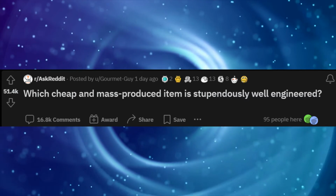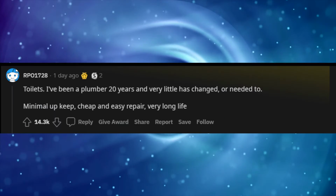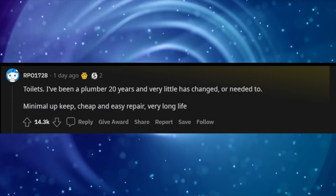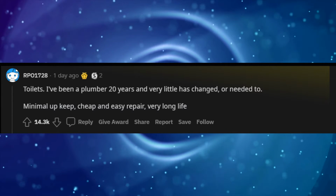Ask Reddit. Which cheap and mass-produced item is stupendously well engineered? Toilets. I've been a plumber 20 years and very little has changed, or needed to. Minimal upkeep, cheap and easy repair, very long life.